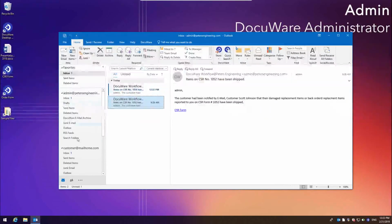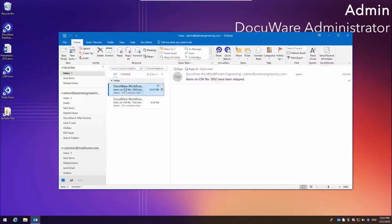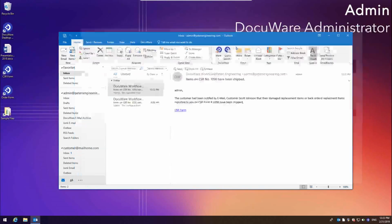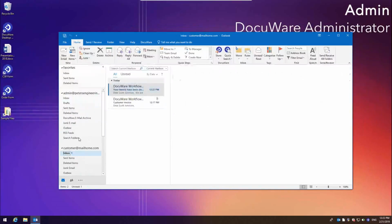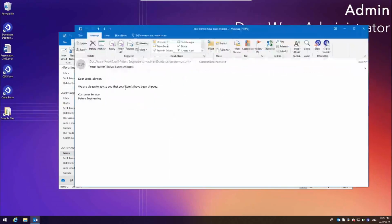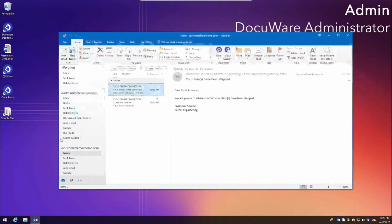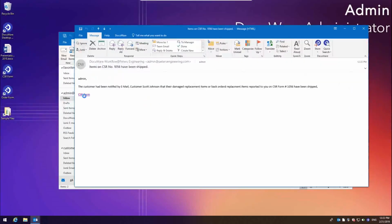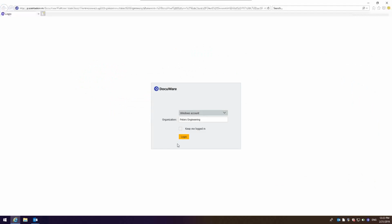The customer service rep has actually received an email saying that their replacement items have been shipped. Here's the one from the customer to the customer saying your items have been shipped. And then if we go up here to the customer service rep, this is the one, and the customer service rep can then take a look at the document and be prepared to answer any questions if the customer should call.